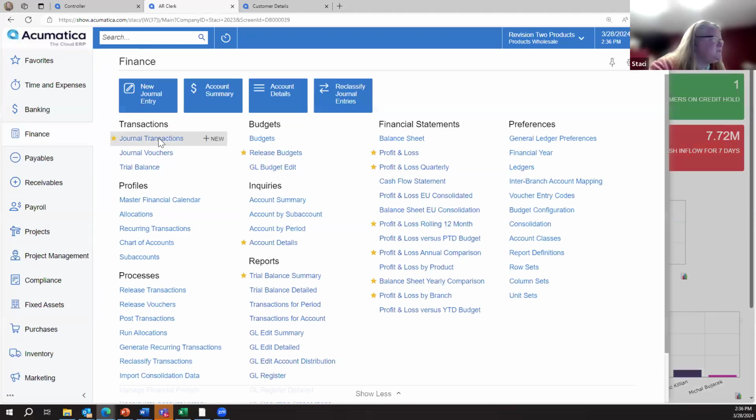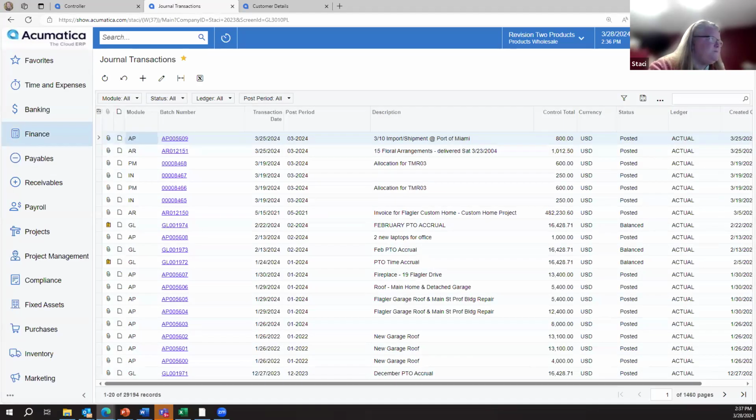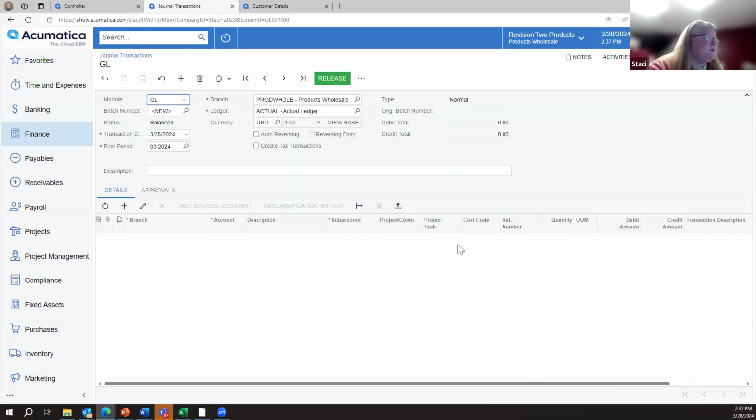So back in the finance space, the journal entries, I just wanted to show you what the space looks like. If I were to enter a brand new journal entry, here we are at the end of March, and I'm going to go ahead and do one of my month-end procedures. I'm going to do my March PTO accrual. I'm going to true up what we have for open balances.